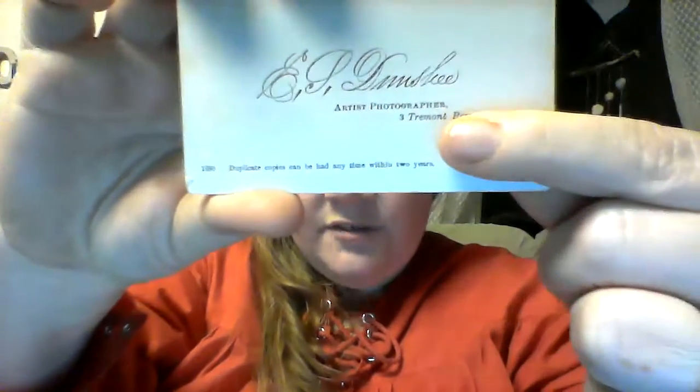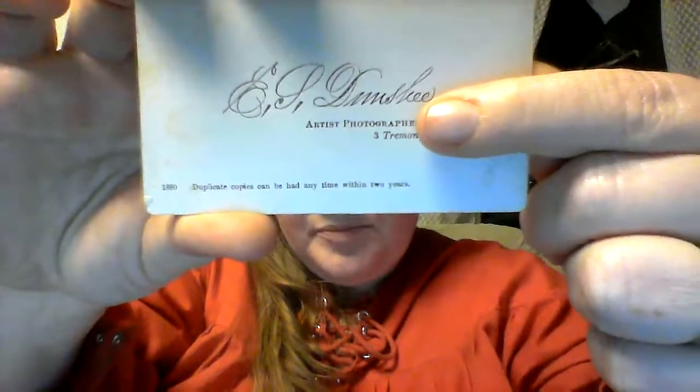And you'll note, artist photographer is the title. And then in 1881 it was Dunshee artist, but it's clearly the same place. Same rules. I paid 50 cents for these. And they're in, I think, really good shape. They're very sturdy. This one was only $2.50. I never pay very much for them. I think the most I've ever paid for an antique photo was $5.